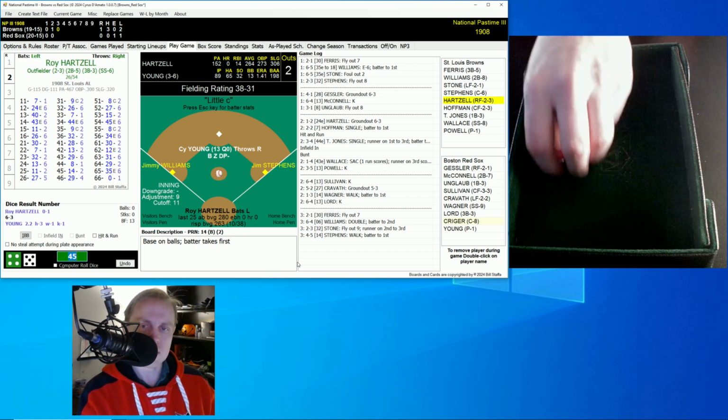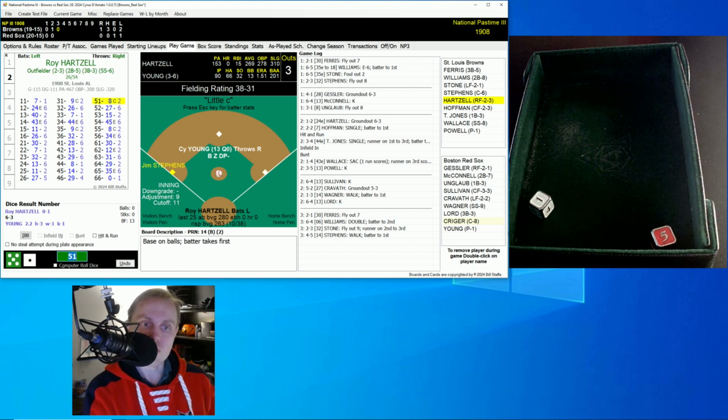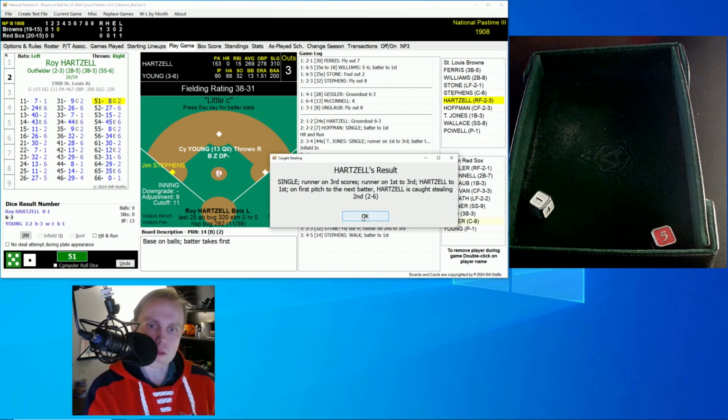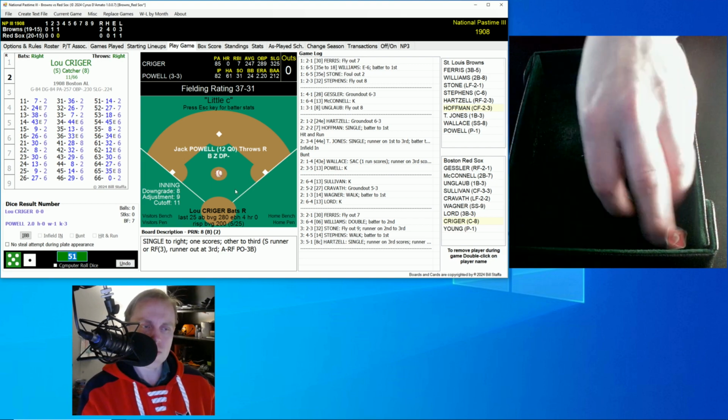13th he's given up this season, and that brings up Roy Hartzell. Roy rolls a 51 for an 8. That's going to be a single that'll score another run, and the other runner goes to third, but Hartzell, because of the little C, will try to steal second afterwards and is caught. We, however, go to the bottom of the third inning.